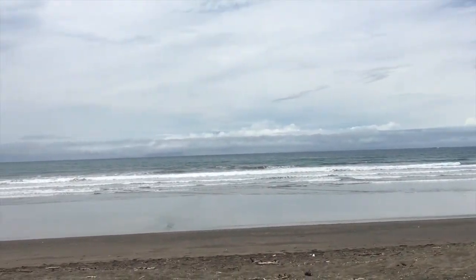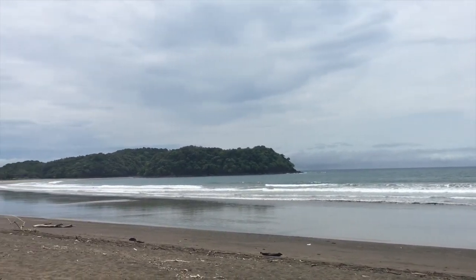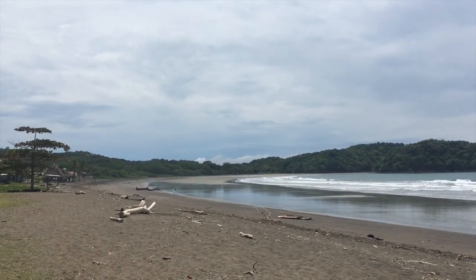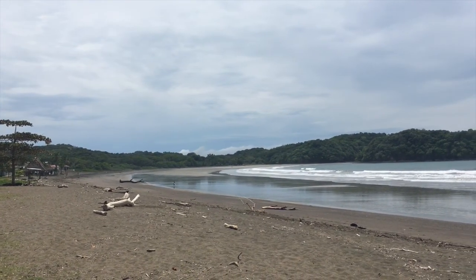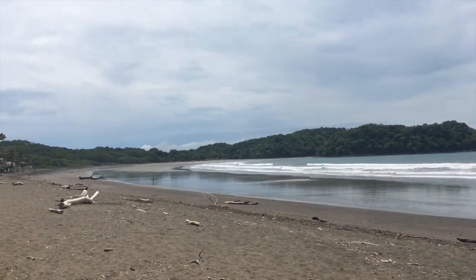So this surf break seems to work. Well, I think it can get a bit dumpy on low tide. Mid tide is really good. We surfed it pretty close to high tide this morning and it was okay. It's apparently supposed to be offshore about 75% of the time. It's been mostly onshore since we arrived, but let's see how it gets in the next few days as it's supposed to turn offshore.